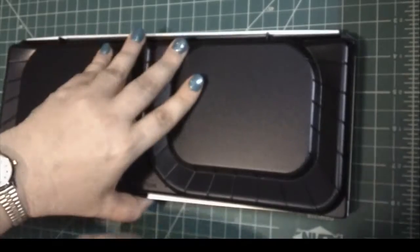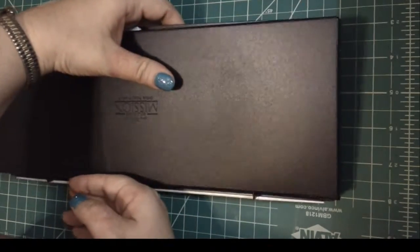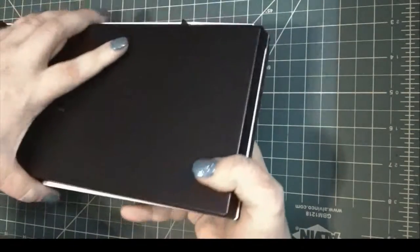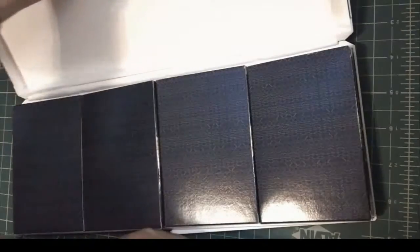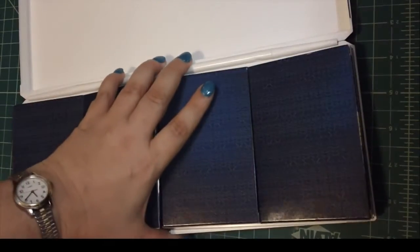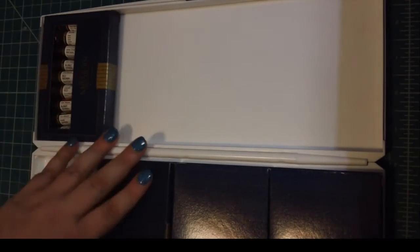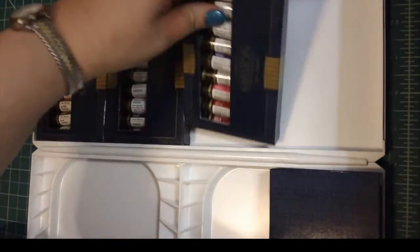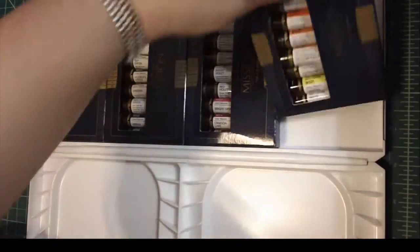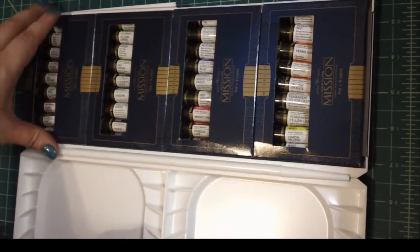Now this is what the top of the palette looks like. It does come with this very nice palette. And I believe this is the bottom of it, and it is going to open up like this. And here are the tubes. I'm not going to go through each color because, as I said, there are 36 colors and it would make this video very long. But I can bring out one of the tubes and show it to you guys so that you can kind of see what's going on.